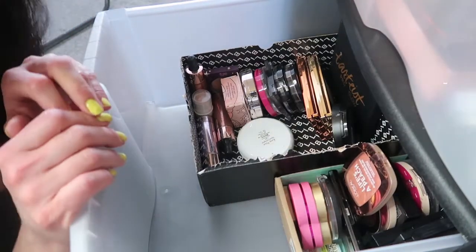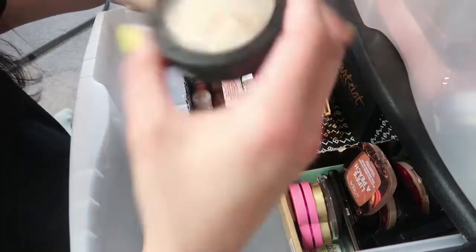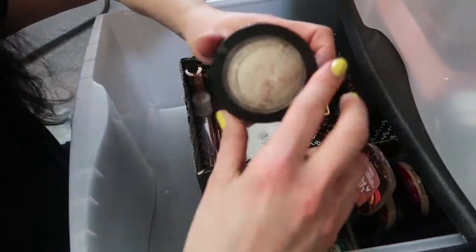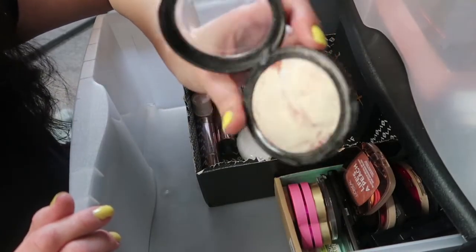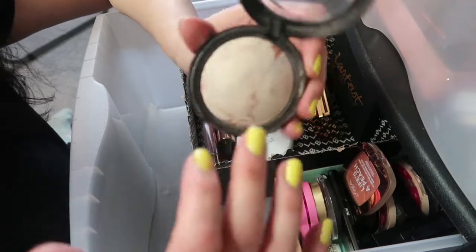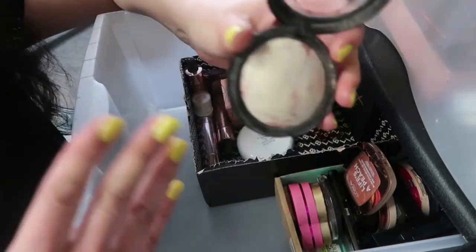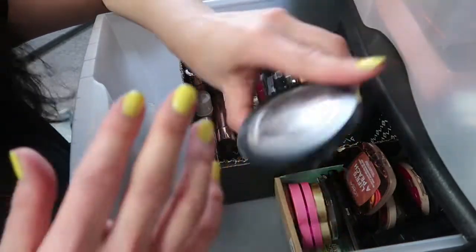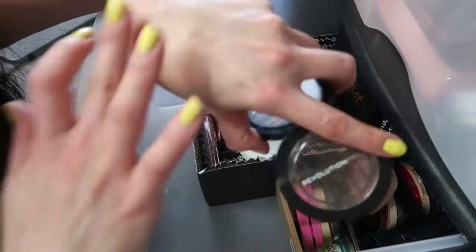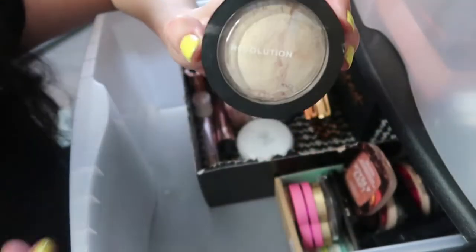So let's move on to highlighters, which are still in here. This is my, now I can't rave about this enough, this is my Revolution Pro Opalescent Skin Finish. Now this is not necessarily a highlighter that you put across your cheeks. This is more a highlighter that you would put all over your face if you've got a really matte foundation and you just want to make it a little bit more special. You can just dust this all over your face. I absolutely love this. £5.